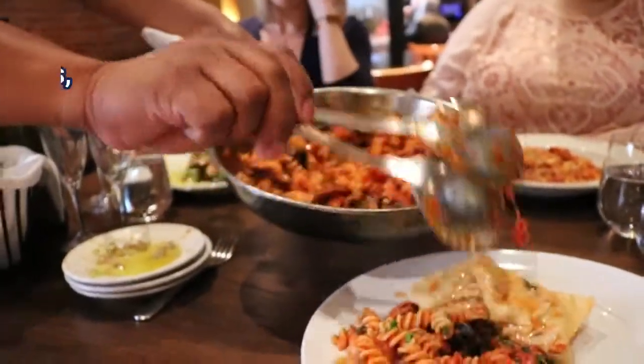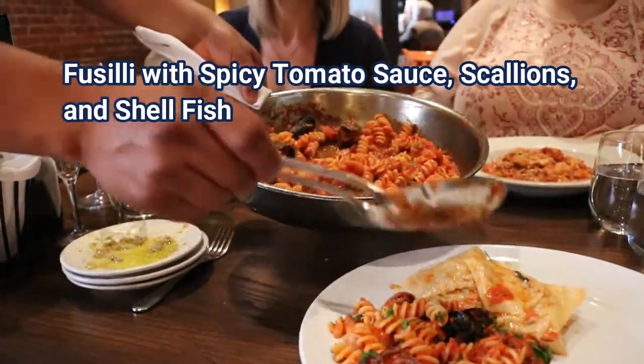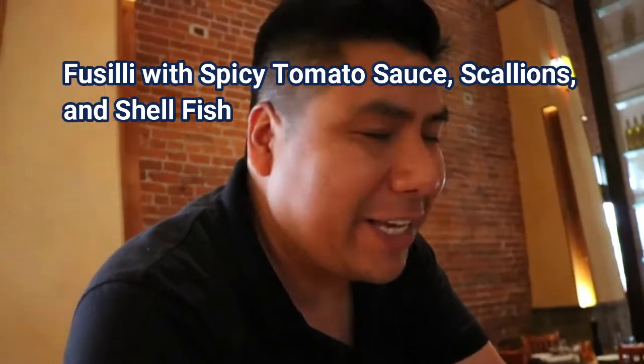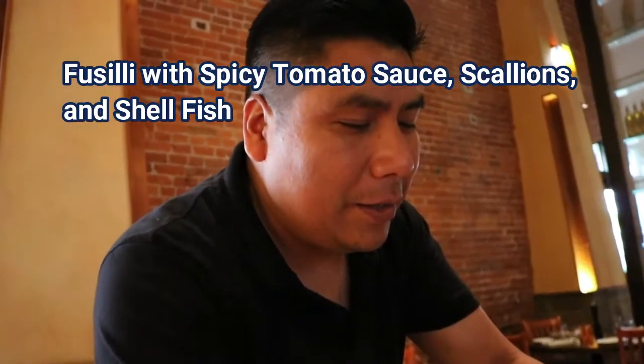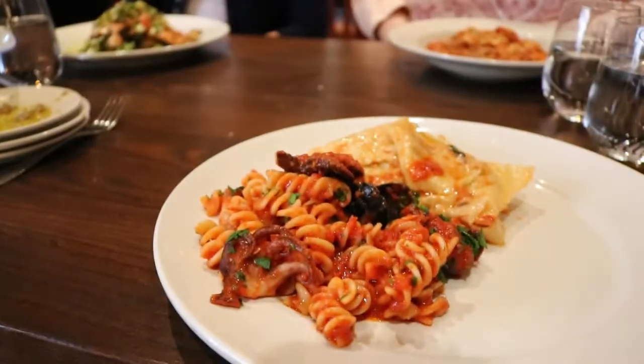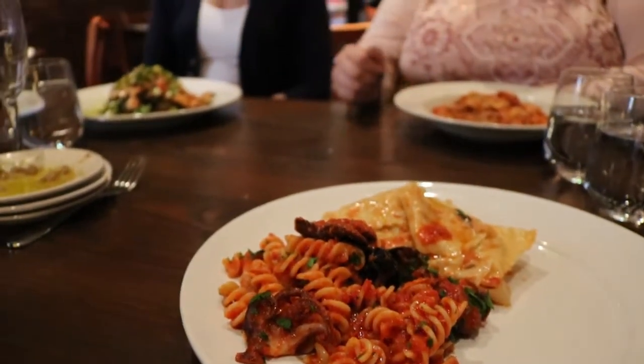Oh wow, that has clams in it. Now what is this one? That is a fusilli with the seafood, with the tomato sauce, scallions, polipo, and shrimps. Looks awesome. Thank you. Wow. Holy cow. That's the pappardelle.